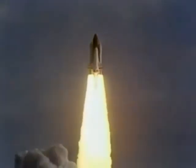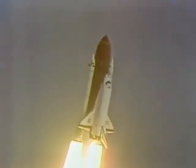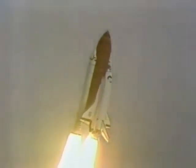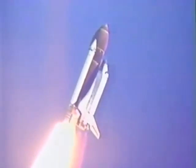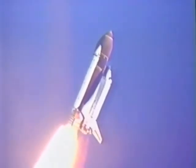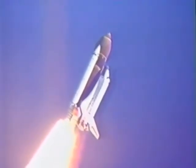Mission Control, Houston. Roger, roll, Discovery. The roll maneuver puts the vehicle in the proper launch plane. Guidance officer confirms a good roll maneuver. Engines now throttling back. The throttle down maneuver assists in reducing the aerodynamic loads on Discovery as it passes through the area of maximum dynamic pressure.